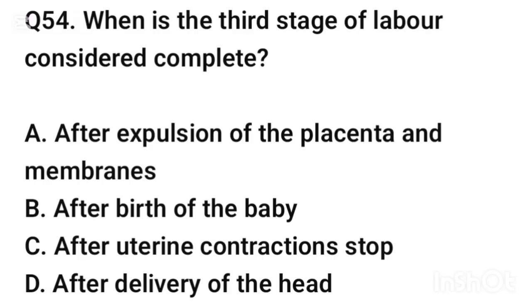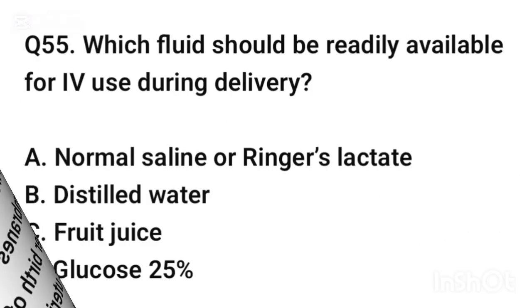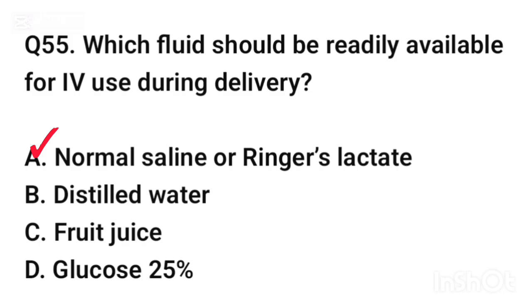Question number 54. When is the third stage of labor considered complete? The correct answer is option A, after expulsion of the placenta and membranes. Question number 55. Which fluid should be readily available for IV use during delivery? The correct answer is option A, normal saline or Ringer's lactate.